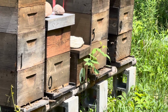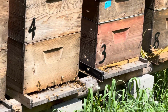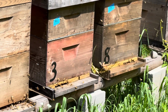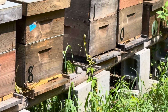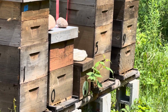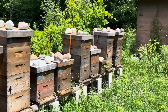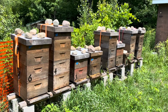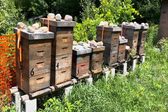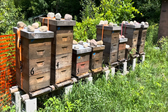But activity-wise, at all the other ones, everything's looking good, especially with our catches, which is at this yard 3, 8, 0, 5-frame nuke. So we're going to get into the 5-frame nuke, and we are going to check our catches. So 0, 8, and 3. I just want to be sure that they're drawing out the frames well. If they're not drawing out the outside frames, I'm going to move them in.